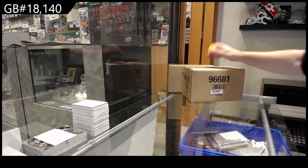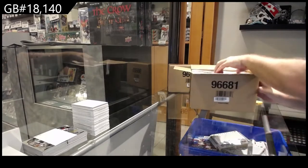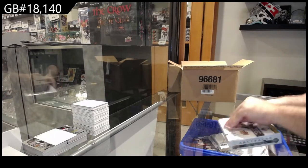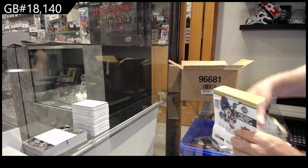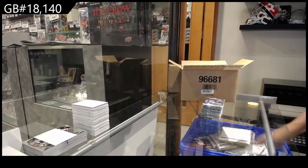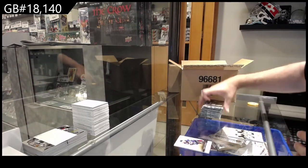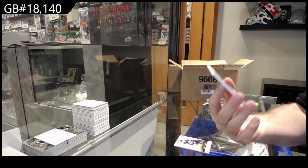Here we go, 18,140. We've got the artifacts. 10 boxer number 2. I think how many products actually have it? Is it 4? 4 products, 5 products technically. Clear cut, we'll give that one 1. Series 1, 2, and extended artifacts. I don't think there's any others that we're missing. That's a healthy start. We've got a Tundra Teammates Duos patch number to 15.